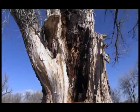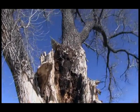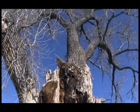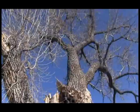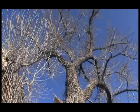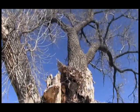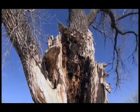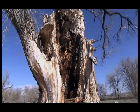This tree has been around obviously for a long, long time, and looking at the inside of it, you can see how rotted it is. And when the big piece split off, it exposed all of this interior area, and I imagine the woodpeckers had a ball going after all the insects that were in all that rot. And I'm sure it was good feeding for quite a while.